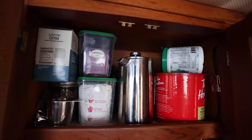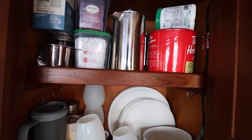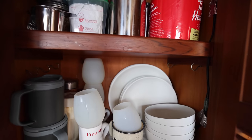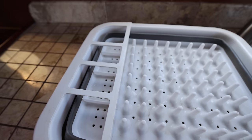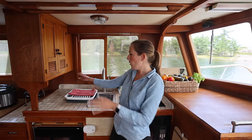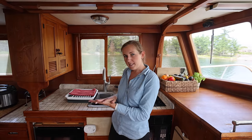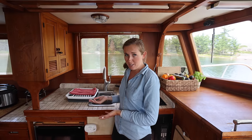And in here we store our coffees, teas, and all of our dinnerware. So our plates, bowls, cups, all of that gets stored in here. We have a collapsible drying mat, so that we're able to maximize the space in case we need all of this area. We're able to collapse it down and store it away. Usually we have it out though, just in terms of daily use.